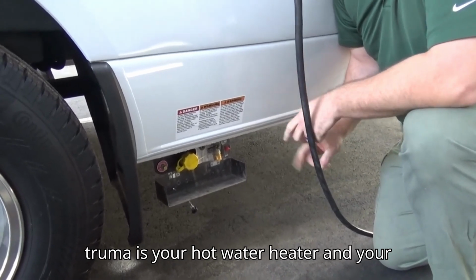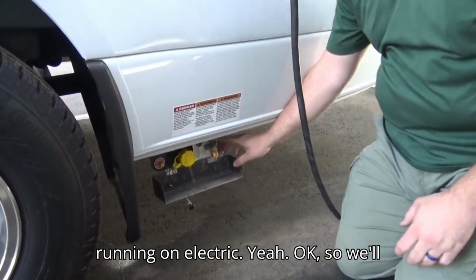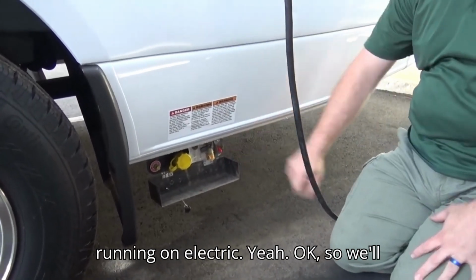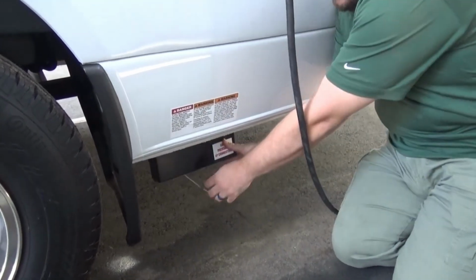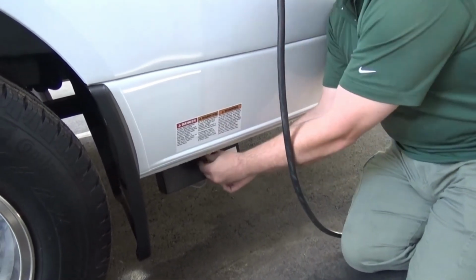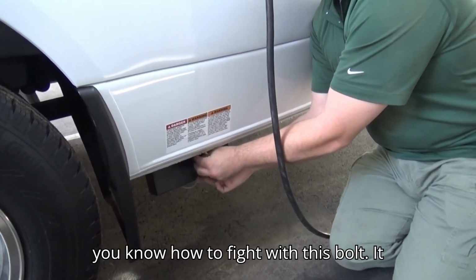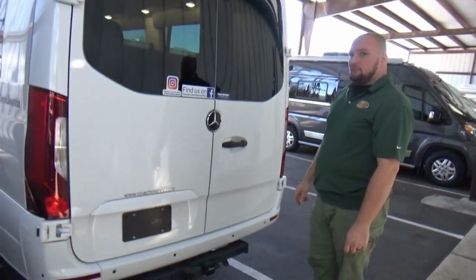So your Truma is your hot water heater and your furnace. So you can turn it off. I don't need it. You're running on electric. Yeah. So we'll shut that system down. Put this bolt back in place. I will tell you, you are going to fight with this bolt. That is a pain in the butt.